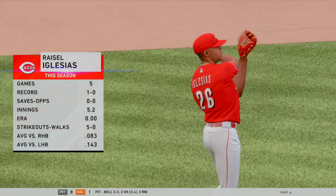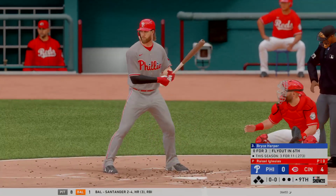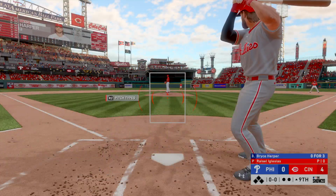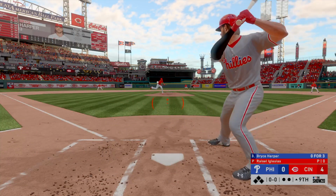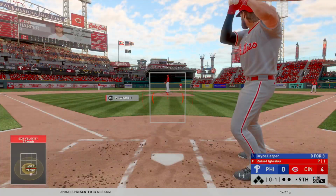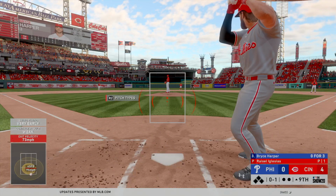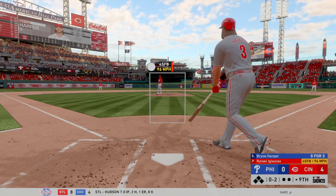Raisel Iglesias comes on from the pen, hoping to finish this one off here in the top of the 9th. Into the box now, Bryce Harper. No hits in 3 tries so far. He's struck out once. Out in front of it, strike 1. 0-1 the count to Bryce Harper. Just behind the fastball there.